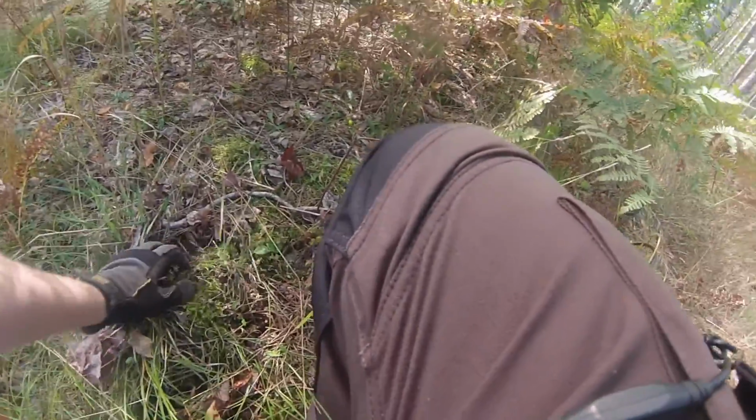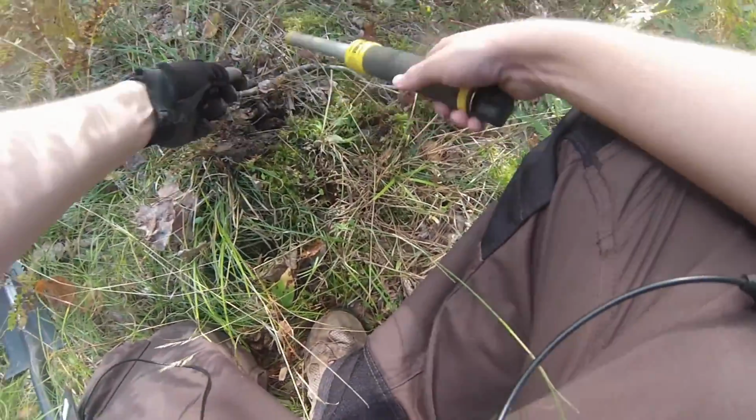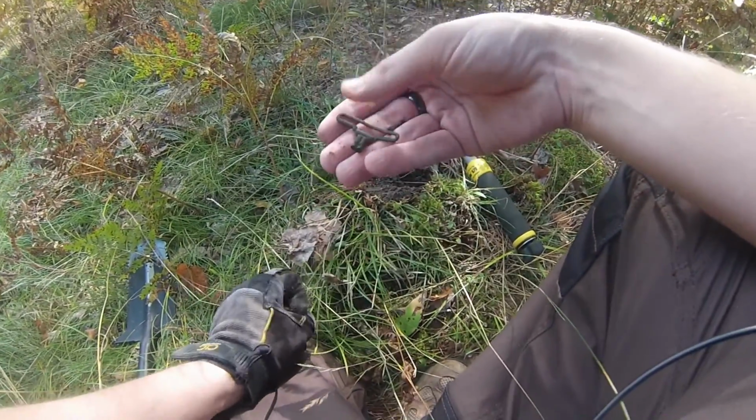We got that nail out of the way. Now it kind of sounds more like maybe a nickel signal, something like that. Oh, yeah. There we go. Look at that. Good to get something. That's our first cool signal of the day. Let's take a closer look.